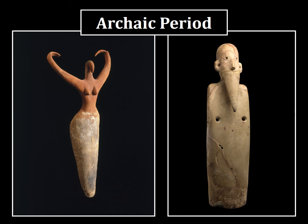You close your eyes and you think about Egypt, you see pyramids and fancy golden masks and things like that, and people that are in that weird stilted 2D kind of profile. This is much more abstract. But the folks in the Archaic period are beginning to get serious about farming and agriculture, and it's from this base that the kingdoms of Egypt can grow.